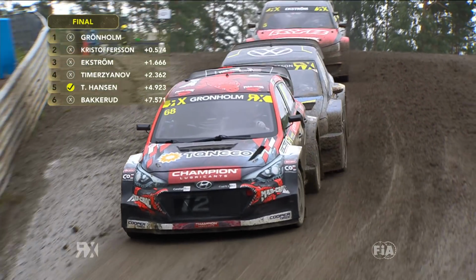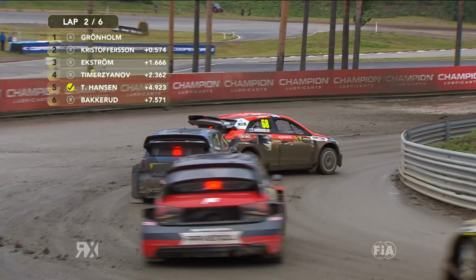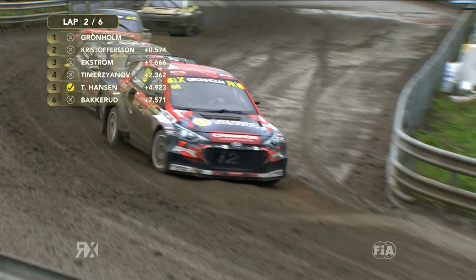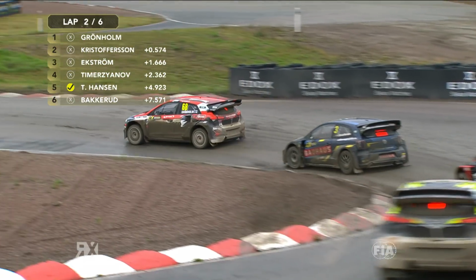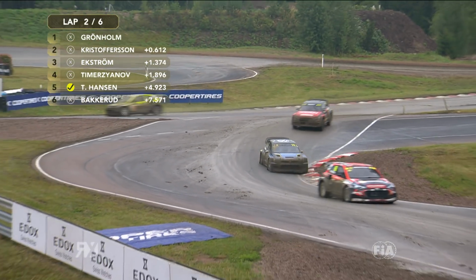Kristoffersson staying with Gronholm. I think Johan knows it. Look at that. Nudge, nudge, nudge. Gives him another push. He's pushing Gronholm sideways around here. They've got to watch out for Timmy Hansen, because Timmy has jokered already and could be a danger man for them. Look at the bump as well from the gravel onto the tarmac. Gronholm hooks a wheel on the curb on the inside. Kristoffersson still follows into the joker.